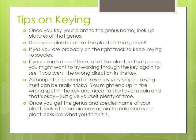So once you do get to the genus and species name, so for example, let's say that your key says the ponderosa pine, then look again at some pictures of that and make sure that that actually does look like your plant. And that's just a good way to check yourself and see if you hopefully went through the key correctly.